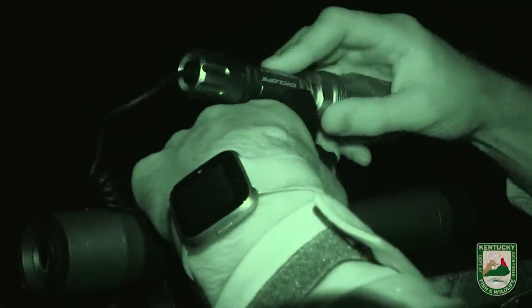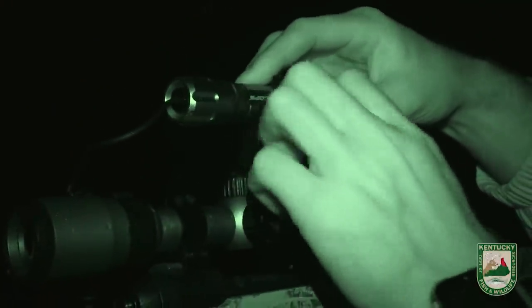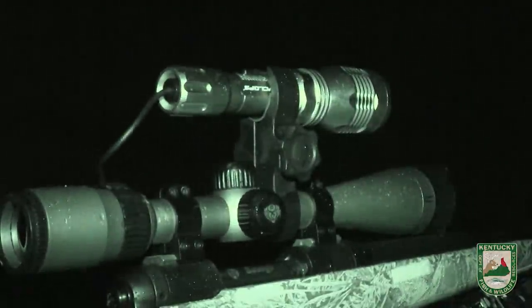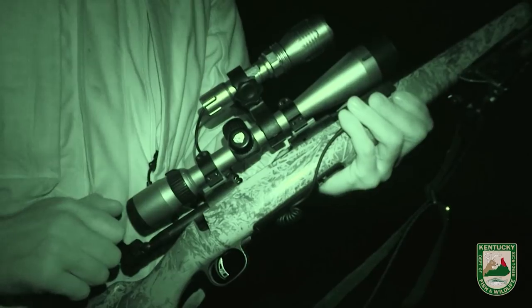Rifle has to be 6.5 millimeter or smaller in caliber, and you can hunt them at night using either one of those with lights or other equipment such as night vision or thermal to make wildlife visible at night.